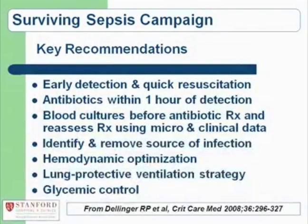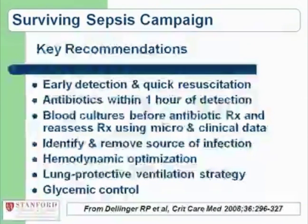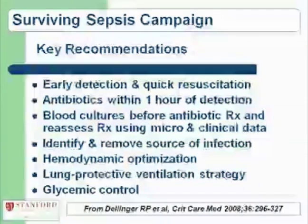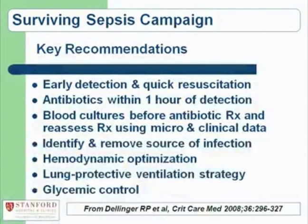And these two recommendations relate to a whole slew of different approaches to maintaining the patient's blood pressure and also making sure the patient's breathing is appropriate. This means getting the patient on a ventilator as soon as they should be on a ventilator, and it also means getting the patient off the ventilator as soon as they should be off the ventilator. And then I think especially those of us in the clinical lab are familiar with this focus on glycemic control in critically ill patients, and that's also been advocated as a key recommendation for the Surviving Sepsis Campaign.